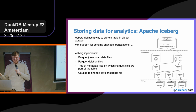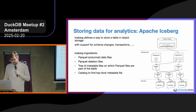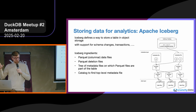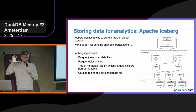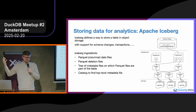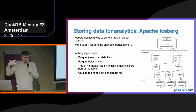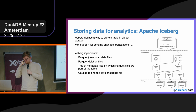So for storing data into your data warehouse, we implemented Iceberg. And the basic idea with Iceberg is it's a collection of Parquet files in S3 with some metadata files that describe which files are currently part of the table and what the current schema is. And there's a top level metadata file which describes one version of the table. And to know what the current version is, you need to consult a catalog. Now, the catalog is essentially a database with an API. And in fact, the catalog can just be a Postgres server. Because we are a Postgres server, we don't need a catalog. We can just be our own catalog. And other applications can talk to us to get the latest version.